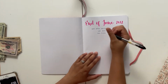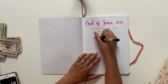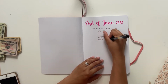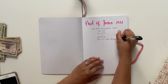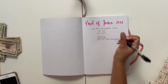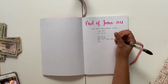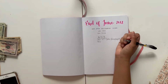Of this 418, I'll put a big number here. 25% of it is going to be for the cash envelopes that I use. So I'm just going to put YouTube cash envelopes. And this is going to be for all of our paychecks from here on out. So whether it's his or mine, 25% is going to be for the cash envelopes that I usually stuff. And then 75% is going to be for, I don't even know how to say it, not YouTube cash envelopes.